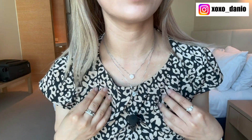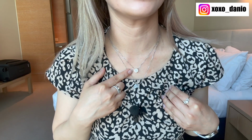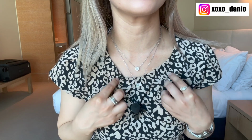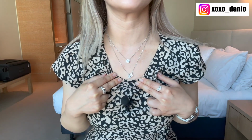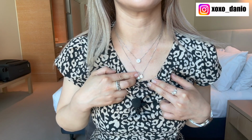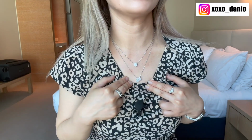I've gone ahead and layered them like so. This is the cluster flower one, and that is at the shorter setting. This one is at the longer setting. It's hard to see a little bit because of the neckline on my dress, but if I had a lower neckline, that's what it would look like. The middle setting would sit somewhere in between, I would assume. And yeah, I really like the look of that.